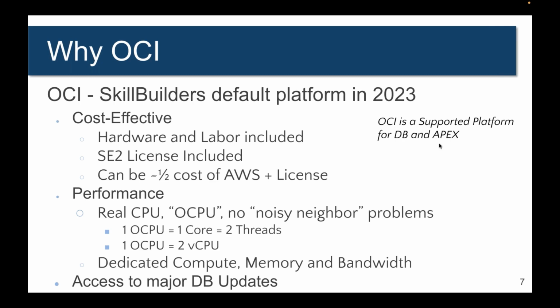The other thing about OCI is it's a supported platform for the database in APEX. And if you've ever had to open an Oracle support ticket, you know it can be very critical to get your problem solved, your questions answered. And if you're not on a supported platform, you could run into problems. The other thing that Oracle is doing is delaying major database updates for on-prem and releasing them first in the cloud. If you need access to a new release of the database, you may have to wait if it's on-premise, whereas with OCI, it's available first.